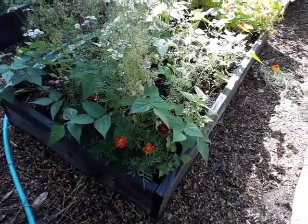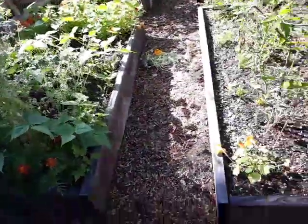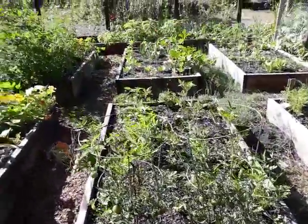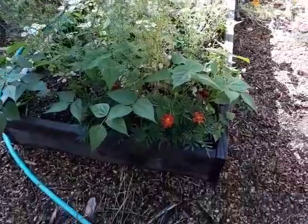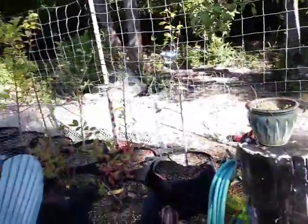And there's some marigolds. Yeah. So the marigolds I started from seed did not do well at all. I don't even know where they're at. So I think I bought these ones. Those ones, or no, maybe I planted these. I don't remember. The blueberries did good.